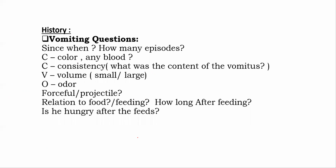Now, let's start with the history. First of all, when you get a pediatric patient, the exam is designed in a way that there will never ever be a child in your role play station. So who will be there? The parents will be there. Either the father or mother will be there with you and you are going to talk to them. So there is no child in the exam, not online, not face-to-face.